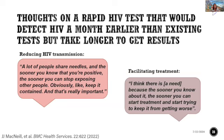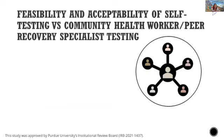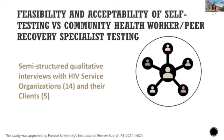Another client said, I think there is a need, because the sooner you know about it, the sooner you can start treatment and start trying to keep it from getting worse. So there's very much an interest from the beneficiaries of the technology. We also wanted to find out whether this would be better implemented as a self-test, or if someone going into the community, like a community health worker or peer recovery specialist, would be better leading the testing. So again, we went and had more semi-structured qualitative interviews with HIV service organizations and their clients.